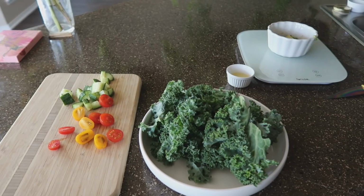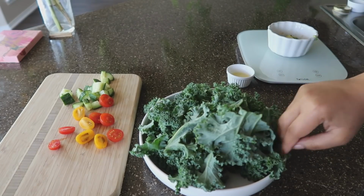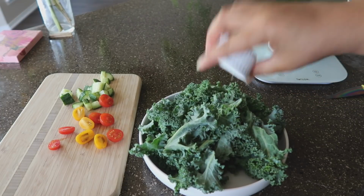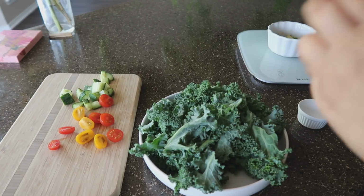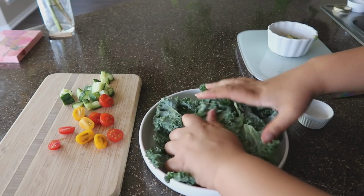Couple big handfuls of kale. I know this seems like a lot of kale, but kale's good for you. A little bit of fresh squeezed lemon juice. It's about half a lemon. And some salt. This is gonna break down the kale so that it's a little bit easier to chew and it tastes delicious.